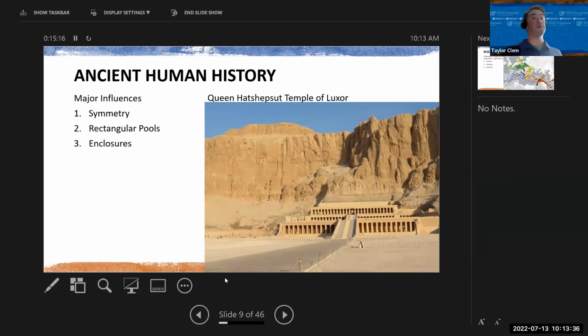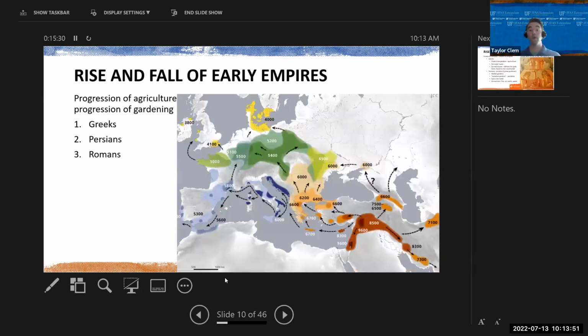But then what ends up happening right after that? In history of time, we start seeing influences of the Greeks, the Romans, because there's a lot of overlap between these empires, these groups. So we start to see these different empires grow. The Greeks, it's a progression of agriculture, a progression of gardening. So we see the Greeks, the Persians, and the Romans having huge major influence on how things start to spread throughout the world with those empires, but then their individual influences that come into that.